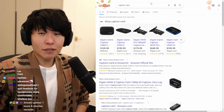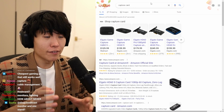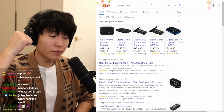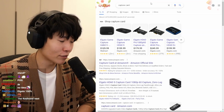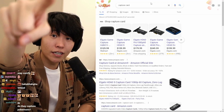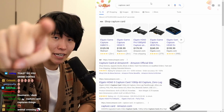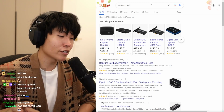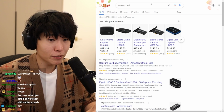All right, next up we have capture cards. What are capture cards? Capture cards capture things. If you're a streamer and you want to stream a Nintendo Switch game, Xbox game, PlayStation 4 games, PlayStation 5 now, I guess, or even capturing fancy cameras, because you need a capture card to use a fancy camera. You can't just plug it into your PC. Capture cards are what you use to show something that's not on your PC.